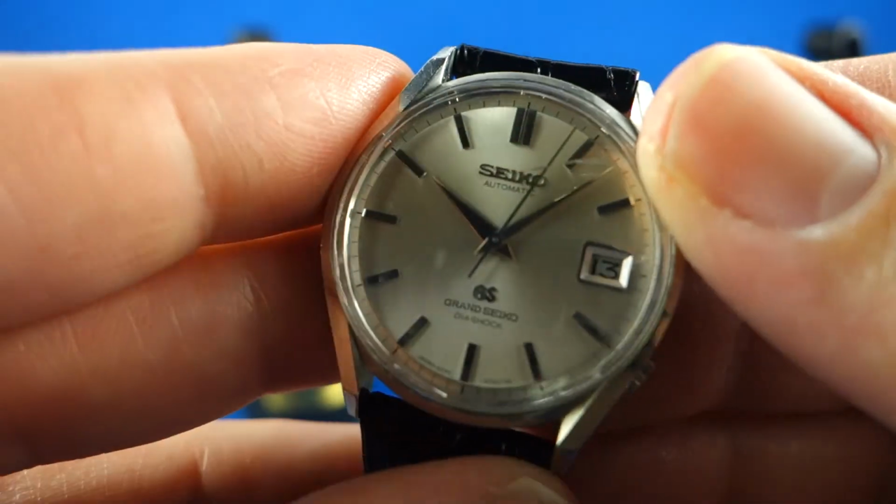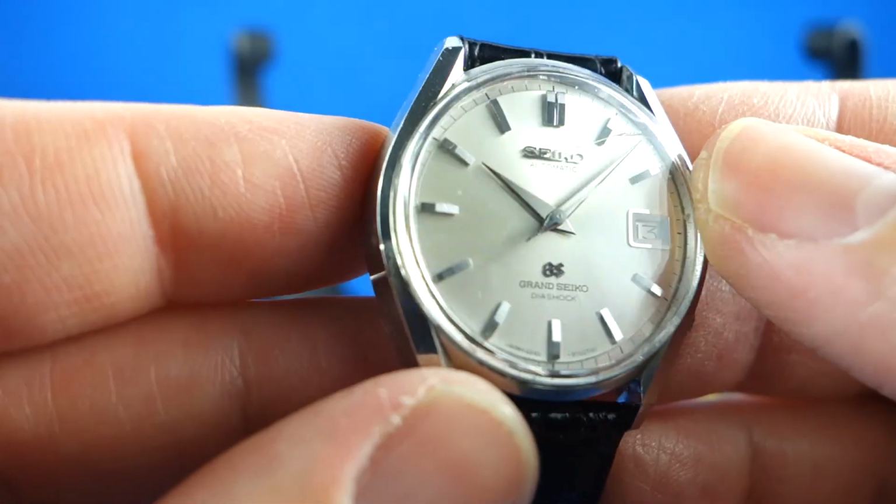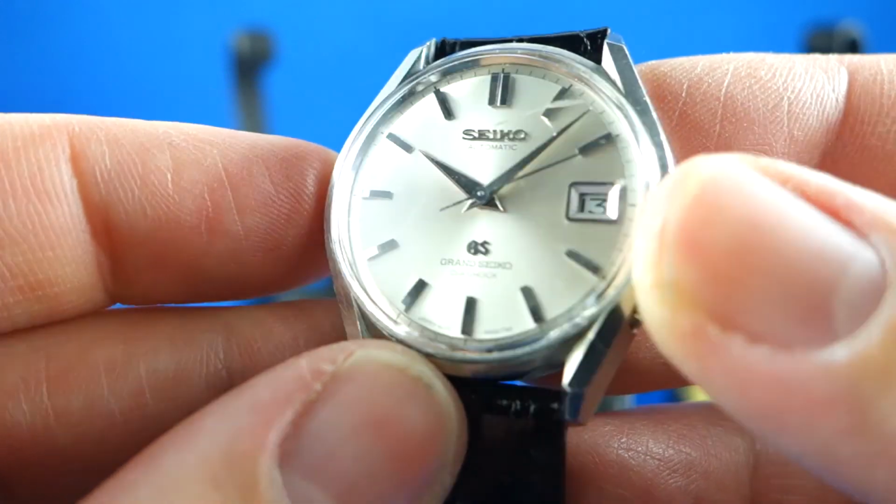It's another watch, a little bit like the 44, that was a bit of a grail that I never thought I'd have an opportunity to own. But again, this one came up at a good price, so I managed to snag it.